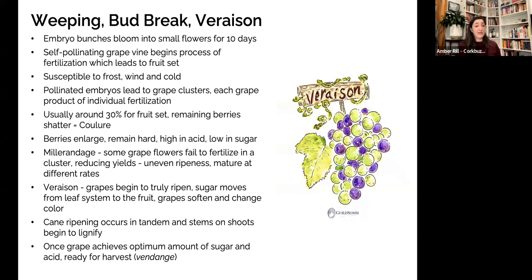So we move into veraison. This is when the grapes truly begin to ripen. The sugars start to move from the leaf system to the fruit. So we'll get into it, but photosynthesis is one of the most important aspects of what a grapevine does through its leaves. We have to have the leaves and the canopy in order to ripen these grapes. The leaves are what absorb sunlight, create photosynthesis, create sugars that ripen the grape. The grapes begin to soften.